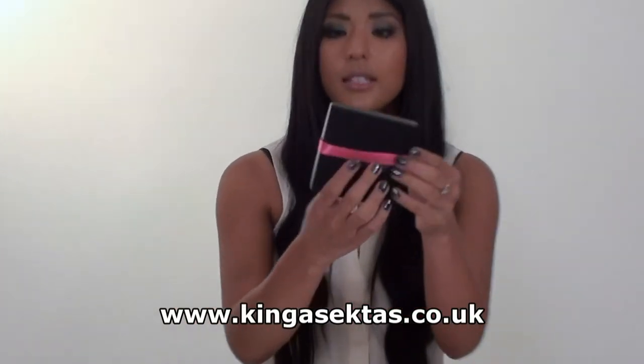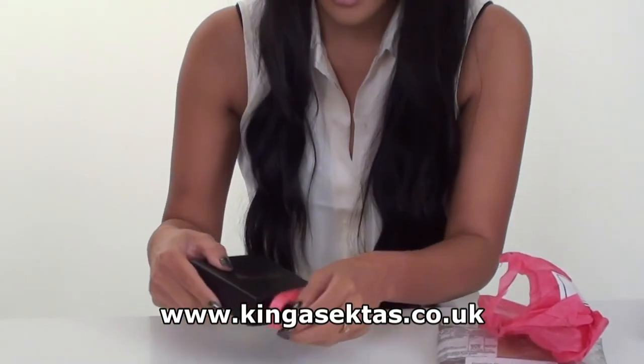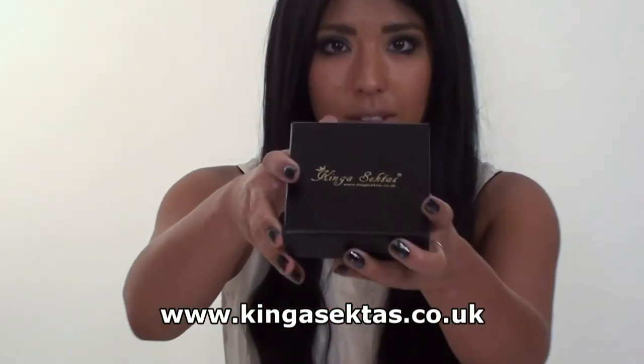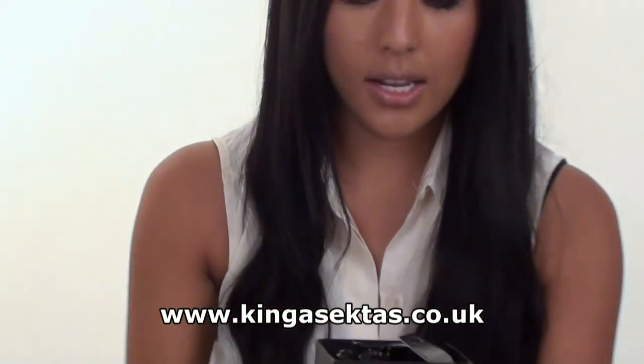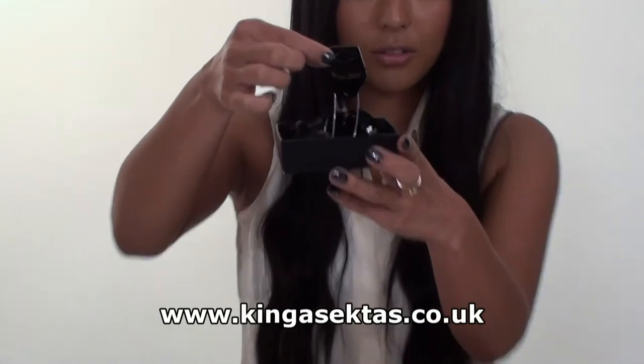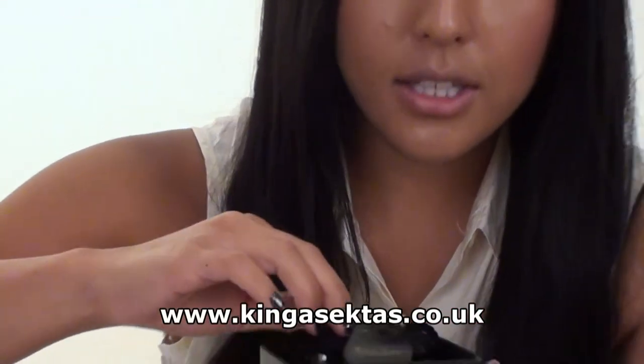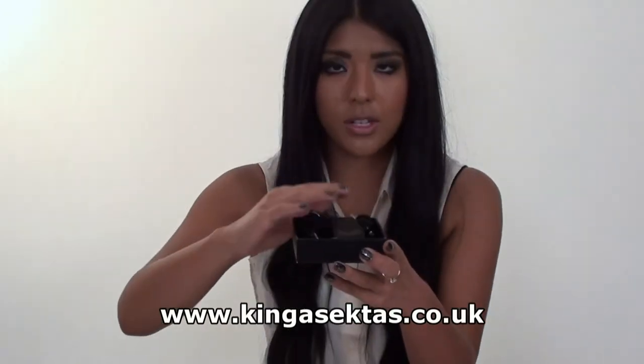It comes nicely wrapped, with ribbon. You just open the ribbon, you get a personalised box, there you go. Inside you'll get your tags with Kinga Sektas all over it, and then your jewellery inside, all nicely secured with cushions so your jewellery doesn't get damaged.